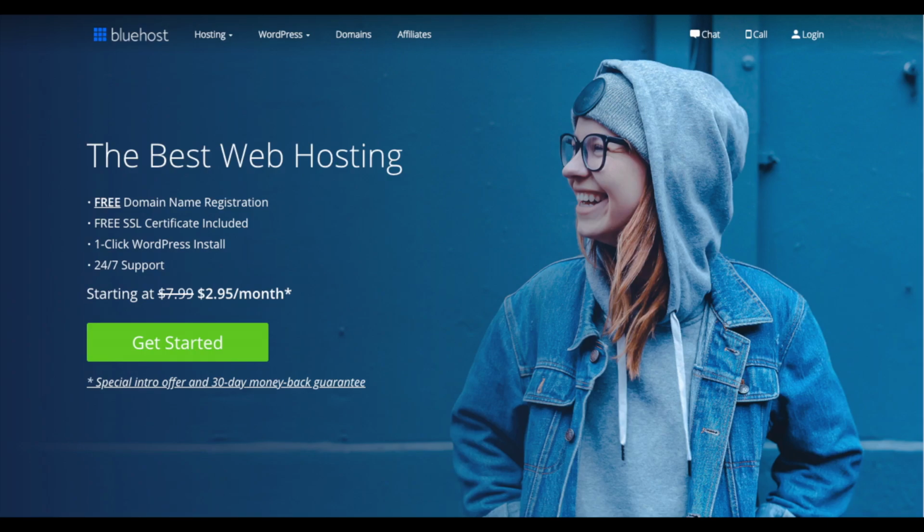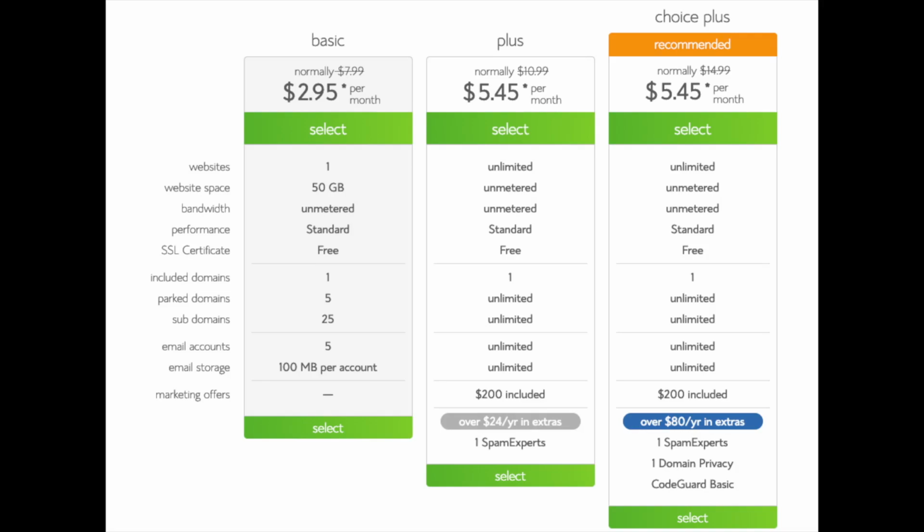You'll see the Get Started Now button on the page. Click the button. This is where you can select your hosting plan. You'll see 3 different options: a basic plan, plus plan, and a choice plus plan. I recommend going with the basic plan, and then you can always scale up whenever you like. If you have more than one website, then you want to choose either the plus plan or choice plus plan. I'm going to choose the basic plan for this tutorial as this is most common. Go ahead and hit the select button on whichever plan you would like to use.